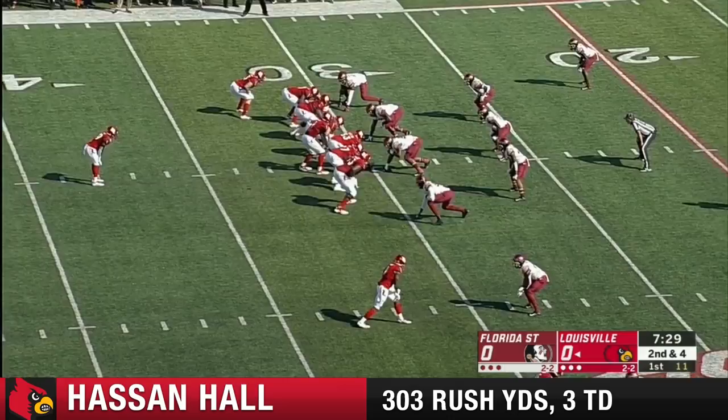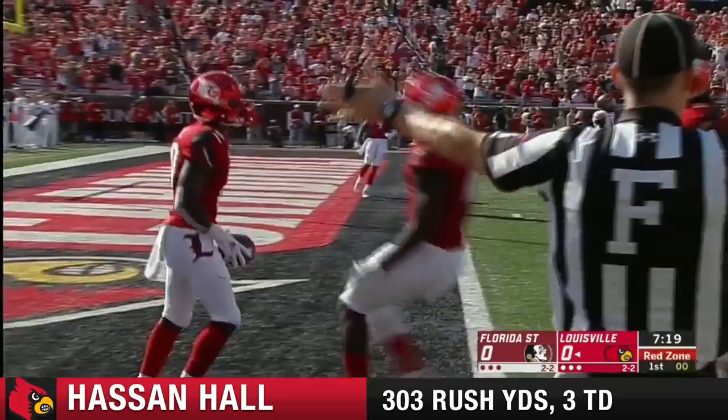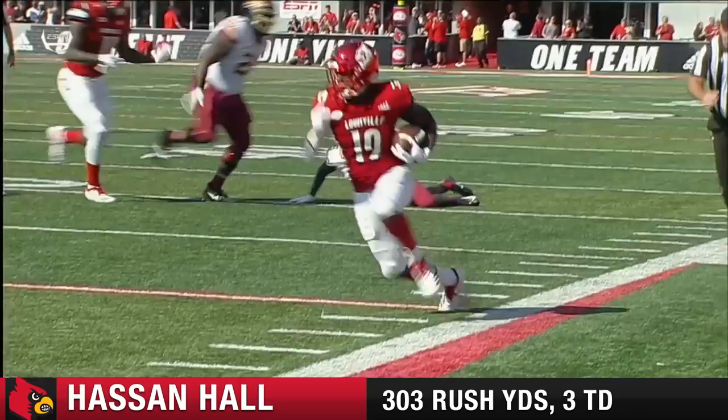Nice move to the outside. He gets the edge. Cuts back inside the 10-yard line. And whistles. Stop the play. A gain of 13 yards. Yeah, it looks like right here he's going to take a foot right on the white. It's pretty close. Petrino talked about Hassan Hall.